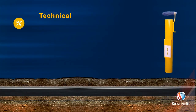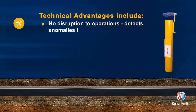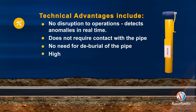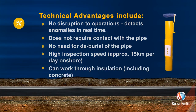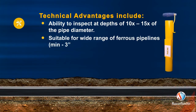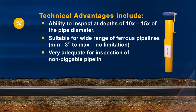The technical advantages of NCM include: no disruption to operations, detects anomalies in real time. Does not require contact with the pipe. No need for deburial of the pipe. High inspection speed, approximately 15 kilometers per day, onshore. Can work through insulation, including concrete. Ability to inspect at depths of 10 times to 15 times the pipe diameter. Suitable for a wide range of ferrous pipelines, minimum of 3 inches, and no maximum size. Very adequate for inspection of non-piggable pipelines.